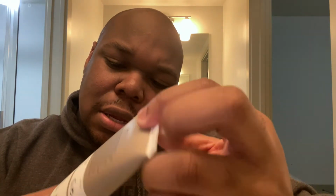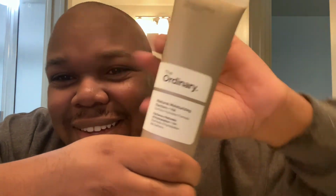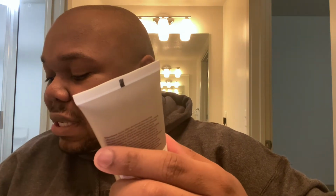The one from The Ordinary, which is the... actually, wait a second. Of course, I got something I didn't even know what it was. So this one also has hyaluronic acid as well. This is The Ordinary Natural Moisturizing Factors plus Hyaluronic Acid. It just says HA on there. I can't see the ingredients on this, but I'm pretty sure this does have hyaluronic acid because it says HA.